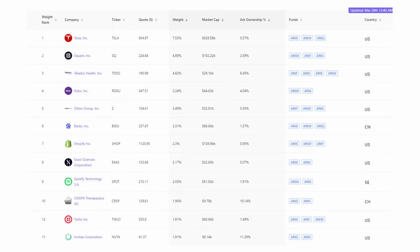For a concentrated portfolio, sometimes it is not enough to just look at what they own, because you might look at Tesla, Square, Teladoc, and Roku and conclude that these are good companies to own. There are literally thousands of publicly listed companies that ARK could invest in, but they only invested in 162 companies.